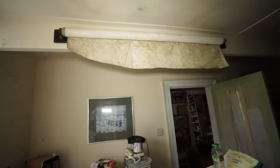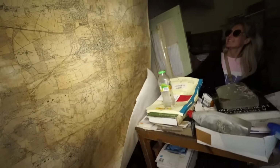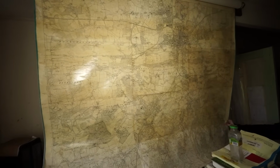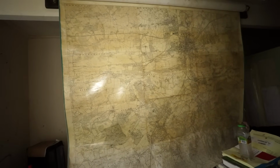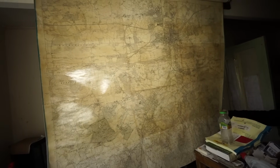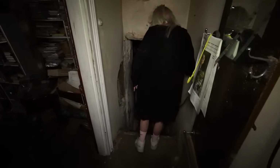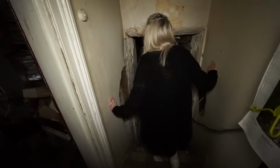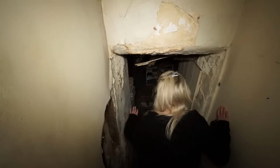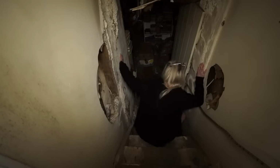Ready for this? Oh my God. Look at this map. How long's that been up there? And what's it of? Guildford. How random. Imagine you jumped and the floor went through and you got past and I just was stuck up here. It is really dangerous. The floor is gone. Oh, shit. Whoa, careful.